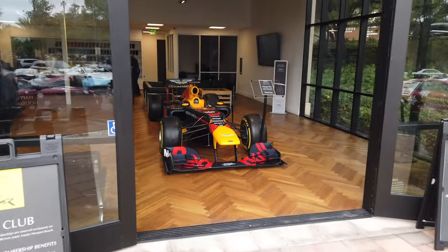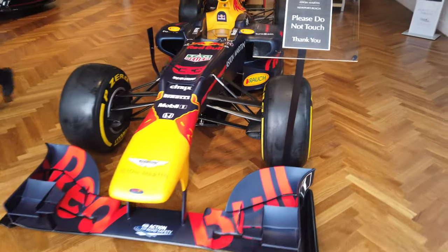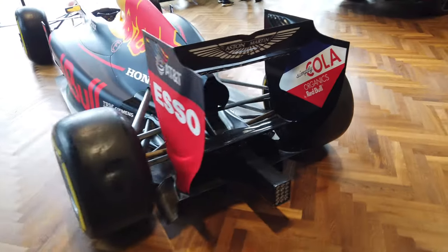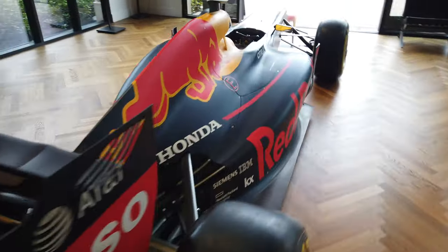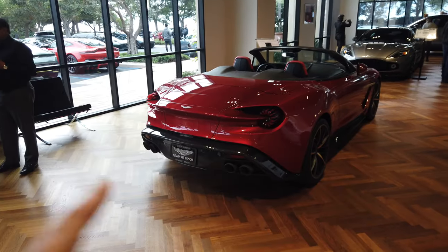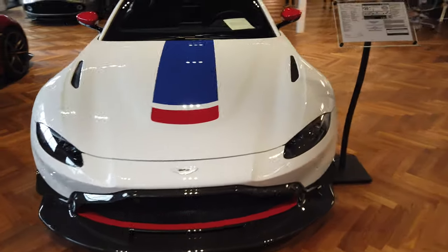And then I saw on the Instagram last night, they posted they got an old, about a five-year-old F1 car. Look at this thing. This is Gatto, Aston Martin. This is like the GT4 street spec.